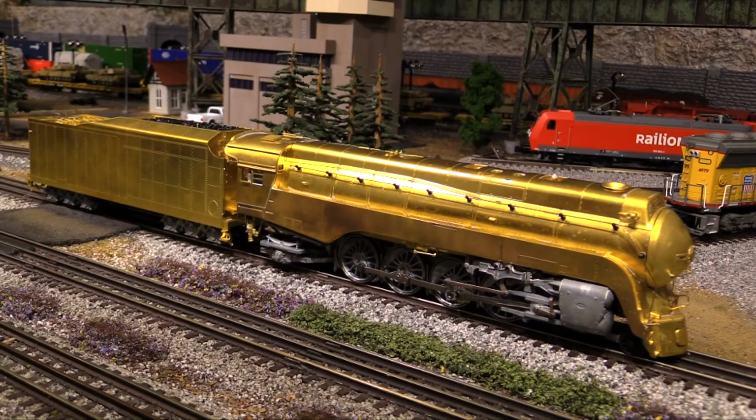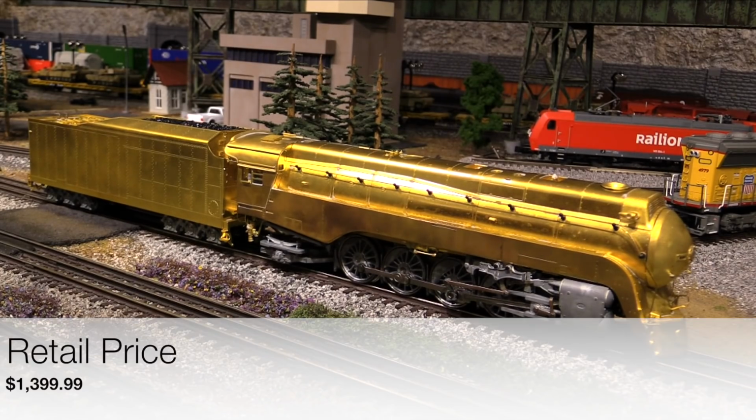That wraps it up for this sneak peek into the upcoming Lionel Brass Hybrid K2. I hope you enjoyed it. I know I did. I'd like to thank the guys at Lionel. Once again, I feel extremely honored and privileged to have a prototype of a Lionel engine on my layout. It's just so cool. Now, if you'd like to purchase one of these, the retail price is right at $1,400.